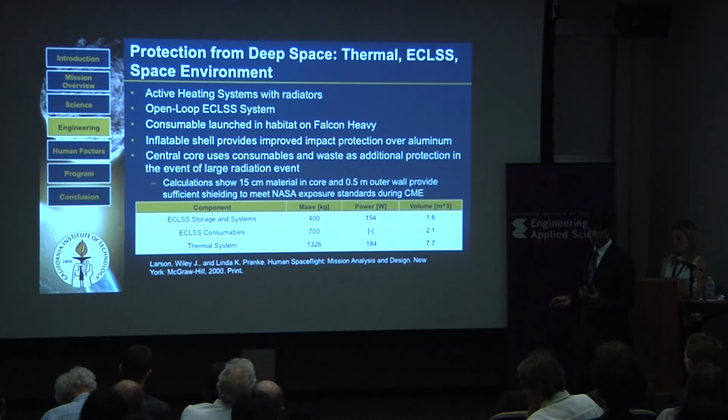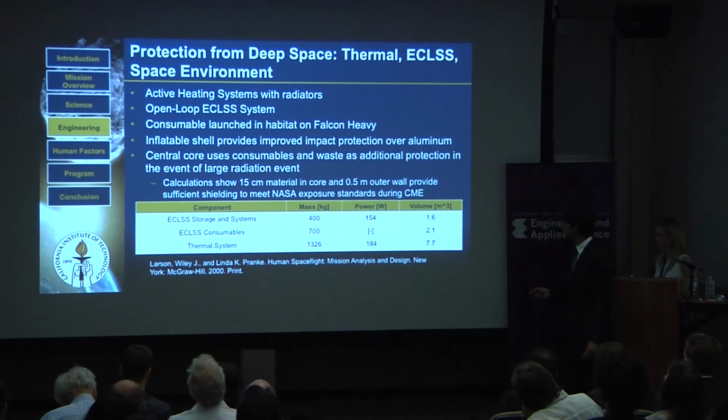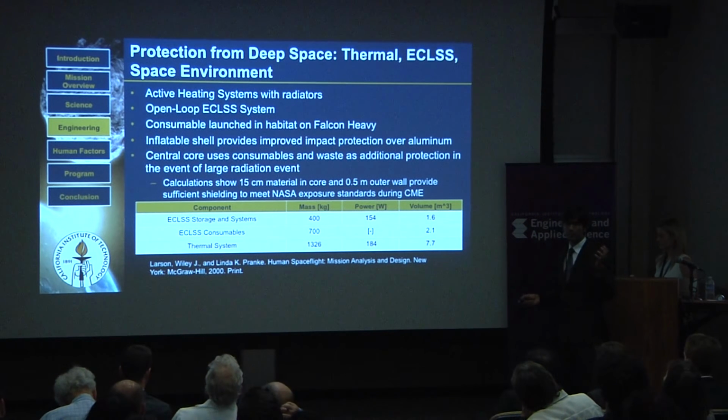And in another sense, it also reduces, to a certain extent, my mass, because aluminum is comparatively very heavy. And in the event of any large radiation event, like a coronal mass ejection, my core is about 15 centimeters thick, which is enough to meet the NASA exposure standards. We have calculated the exposure timings and the radiation dose data from the available NASA handbooks, for the Apollo, for the ISS.